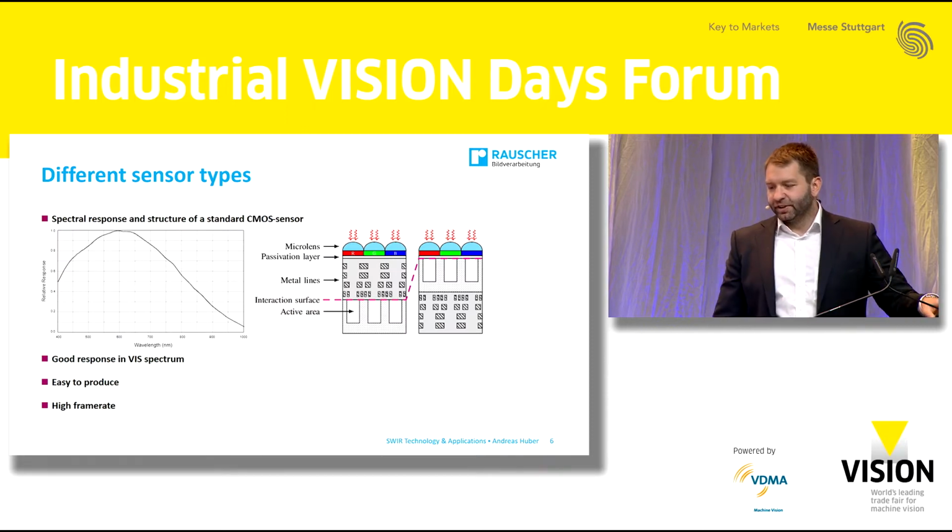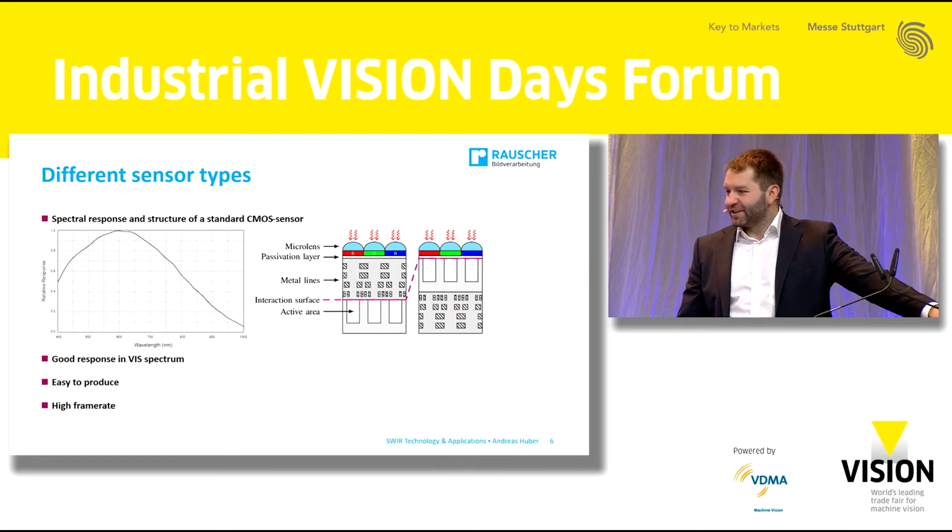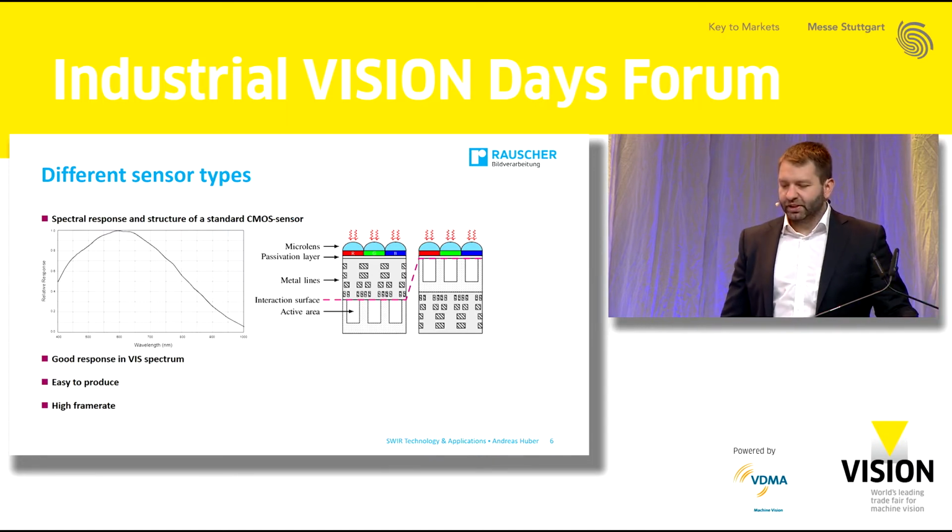So I think you remember the picture of the sensor architecture. It's a standard CMOS sensor with the micro lenses. Then you have the passivation layer if you use RGB. Then you have all the metal lines, and on the downside, the active area. So the left one is frontside illumination, and the right one is backside illuminated, which leads to better response.